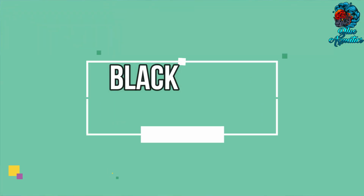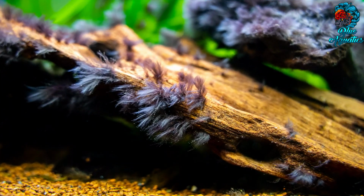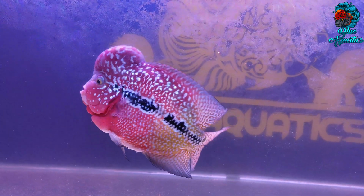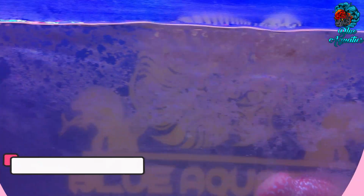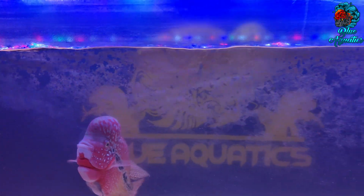Next comes blackbeard algae. It belongs to the family of red algae and can be found in black, grey, dark green and all shades. Blackbeard algae are the most stubborn algae to eliminate. It may not harm the inhabitants, however, if left untreated, it can quickly grow into thick and bushy clumps, taking over the whole aquarium.